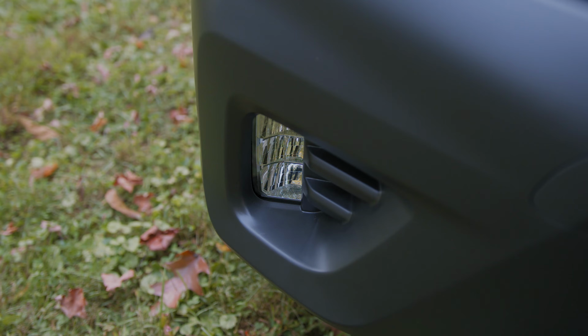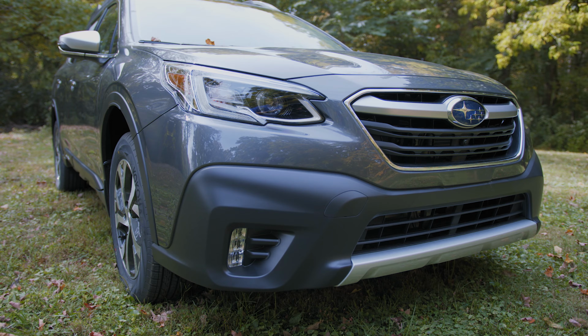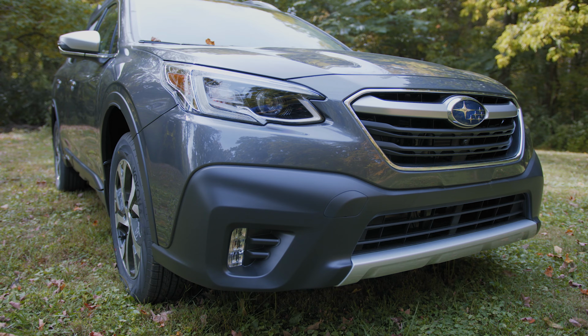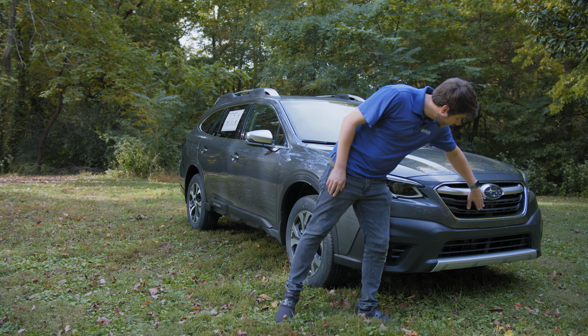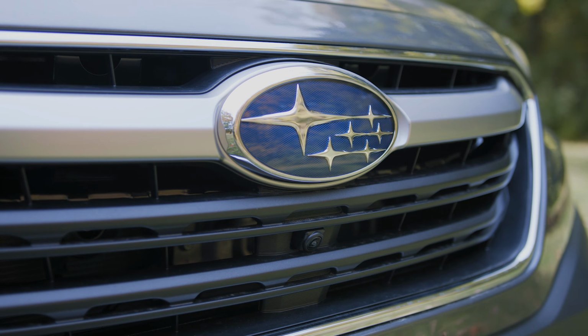You've got this smooth plastic cladding that runs around the XT trim here. Again, this is the Touring XT, so you can have some of those more sporty accents. You've got this brushed satin look here on the front fascia, big old Subaru badge, and then this powder coated black underneath, an 80-degree front-facing camera. Very standard Subaru grille, nothing we haven't seen so far.